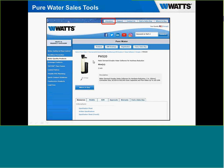But one of the things I wanted to show you guys here underneath our 2-inch softener, if you come down here to the resource tab, this is where you're going to find your engineering spec sheet as well as the written spec. It's right here underneath the resource tab. We're adding some additional installation manuals and other collateral pieces to this resource tab that you'll see come out this summer.